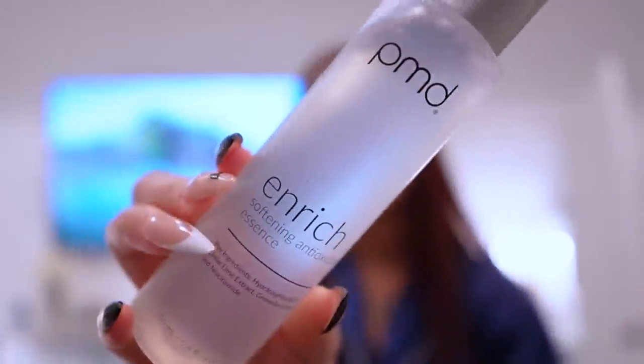Oh, so good. I'm so glad I found this because I had forgot that I had this. Okay, so I do have the PMD Enrich Essence. This is a softening antioxidant essence. It's specifically formulated to soften and condition while neutralizing harmful free radicals in the skin. Sorry, that's the wind, y'all.